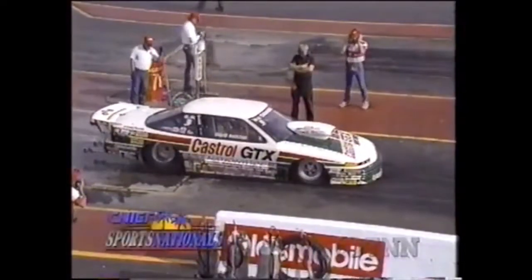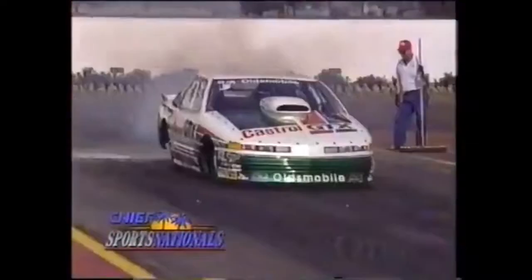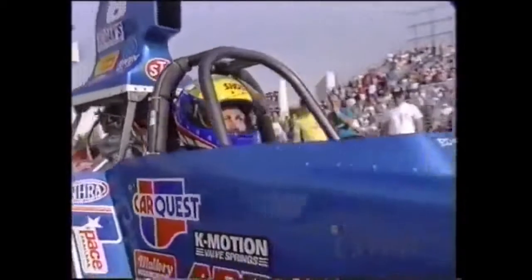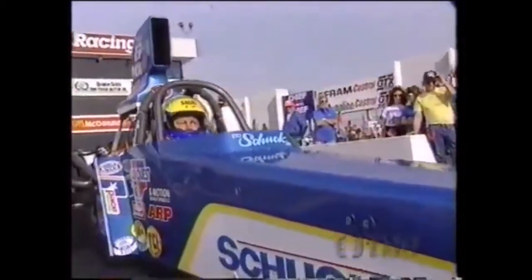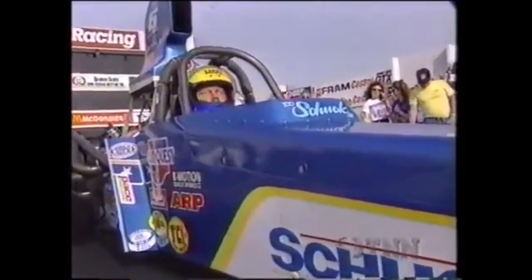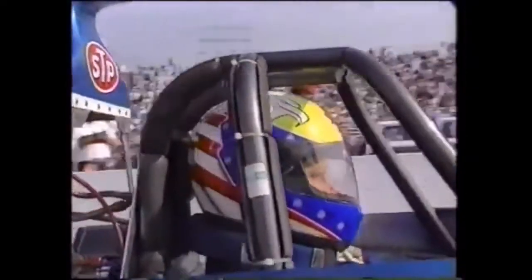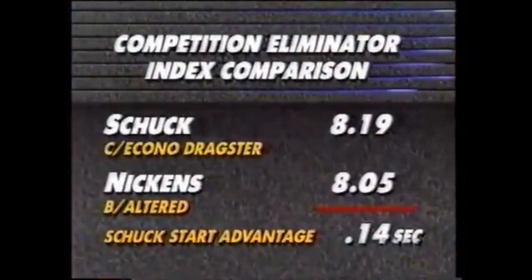Back at Pomona, where we're getting ready for the Final Four in Competition Eliminator. And has this man been here before, Steve Evans? Guaranteed. David Nickens, one of the best runners in this class. But he is up against a very consistent dragster here, Ed Shook Jr. His reaction times have been good. He's been running right at about a half a second under the index.